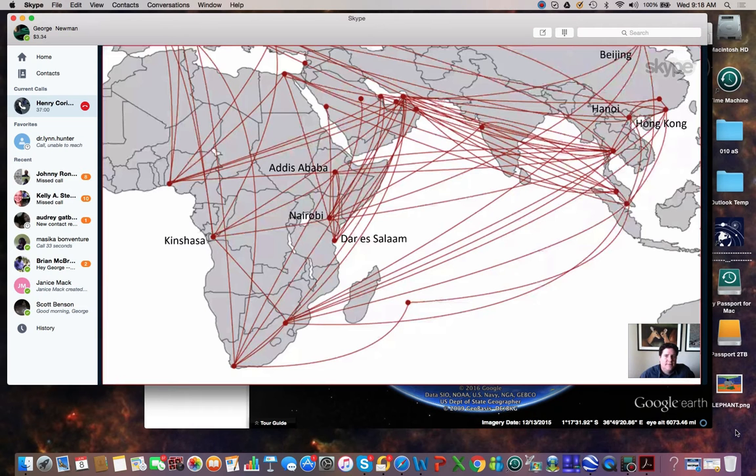And if you can see the screen, we're showing a map of Africa, and we see lots of red lines. These are flights. These are flight patterns. So we know that the key trafficking cities in Africa are where I am right now in Nairobi, Dar es Salaam, which is in Tanzania, Addis Ababa, which is in Ethiopia, and Kinshasa, which is in Congo.